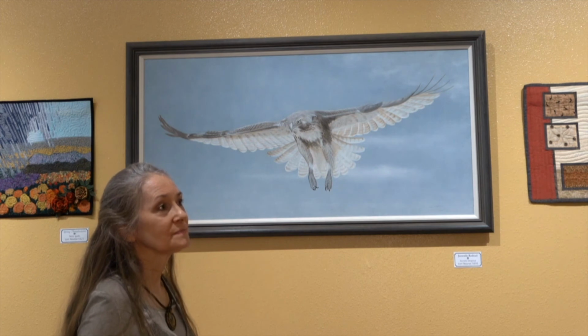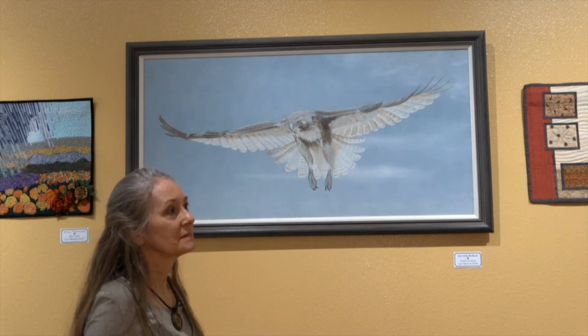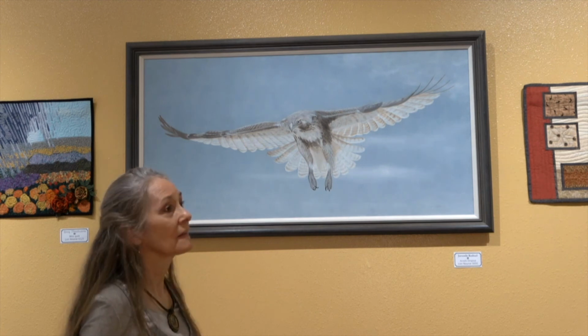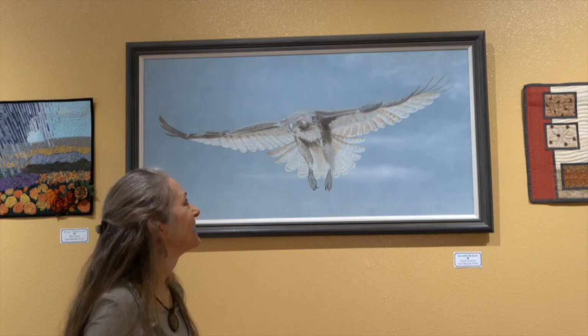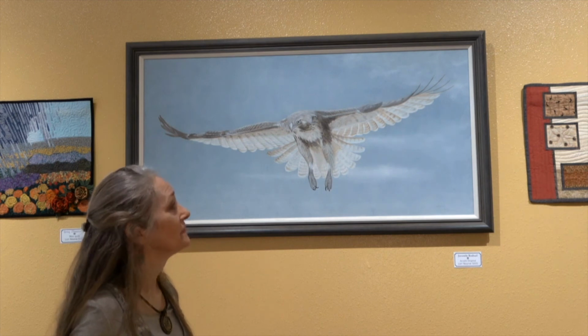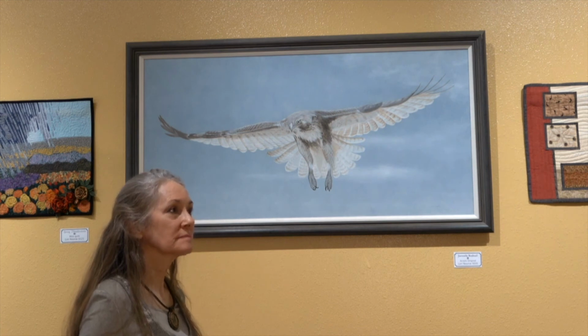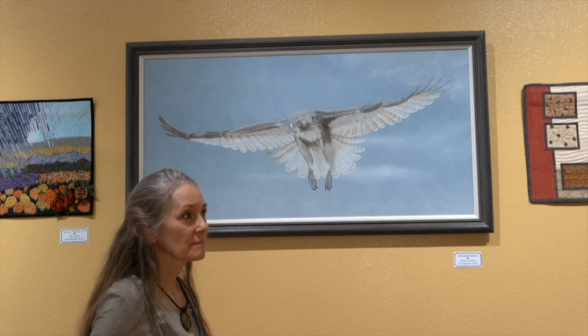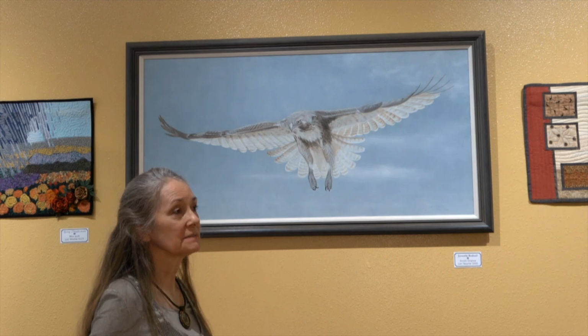That's fascinating, and it does seem like you are striving again for a level of realism to the point where this could be in a field guide. And as I look at your other birds, I get the same sense. So altogether, you're achieving that realism through this layering effect. Yeah. Just always striving to make it look real.